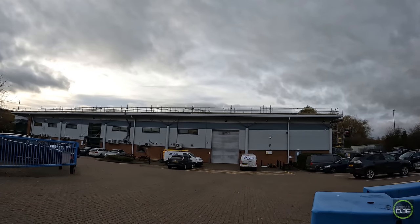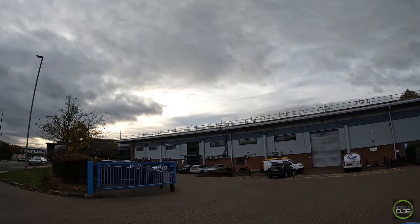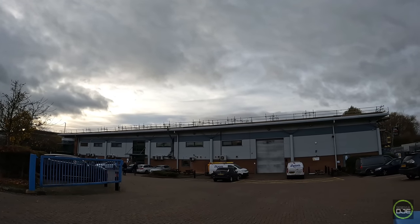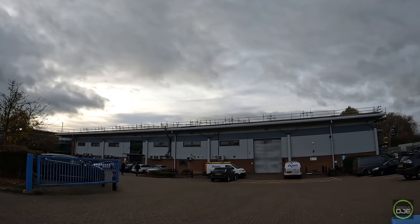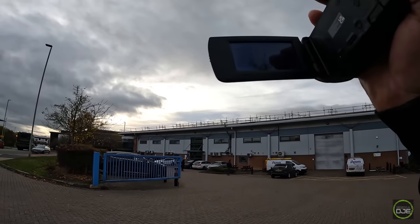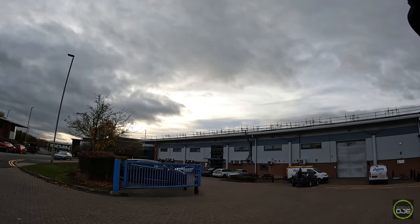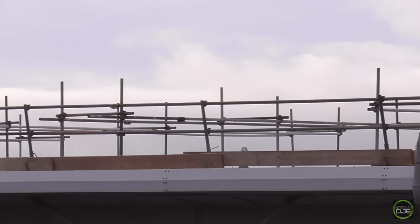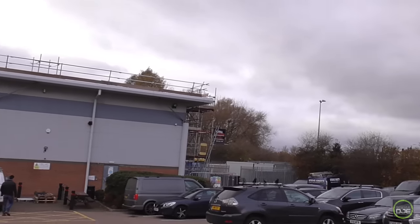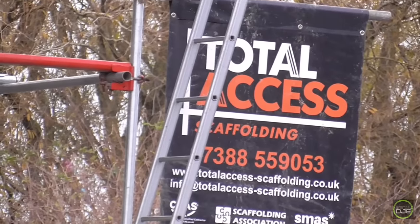Now it looks like they're having some work done on the roof here. They've got some scaffolding up there. I wonder whether they're having any solar panels fitted or anything like that. We'll have a quick little zoom in on the zoom cam up to the roof there. Got some scaffolding at the top, look. So there must be some work being done. There we go, look, total access scaffolding.